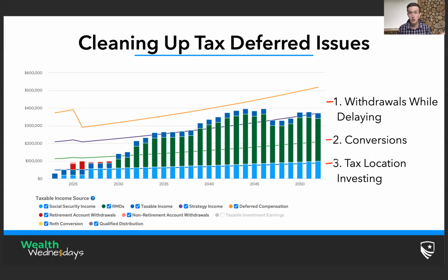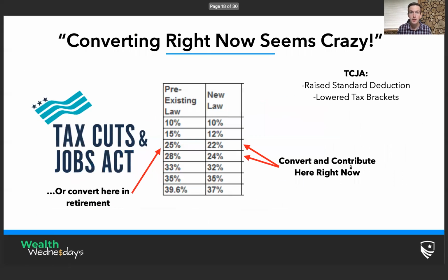The other thing is that safety lines up perfectly with our tax deferred withdrawal strategies, because we have the safety as we're pulling from that account. So luckily those things align. And what does this look like?